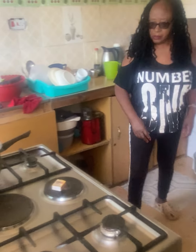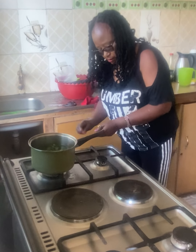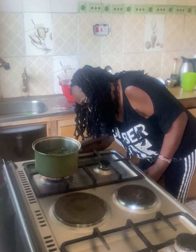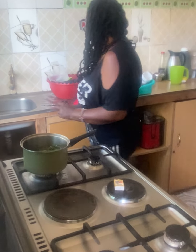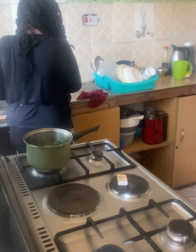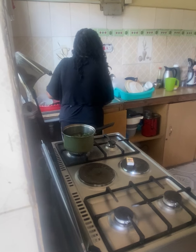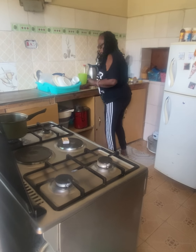Retirement is a good thing, guys, and for people who are almost retiring, don't feel as if it's the end of the world or end of life. Retirement is something to embrace, because that's the only time you can do things that you wish to do while you are working and you never got time.